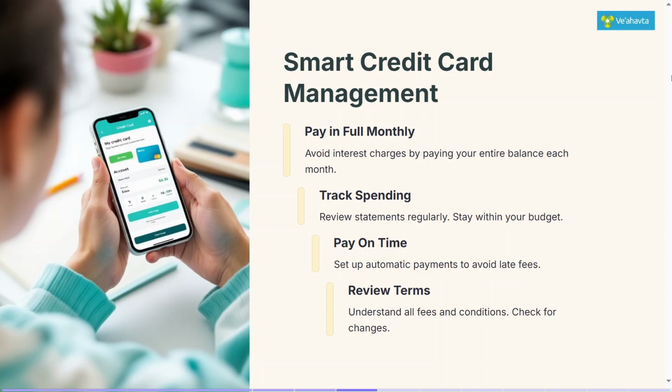And finally, read the fine print. Credit card companies are sneaky. They'll hit you with hidden fees, raise your interest rates, and trap you in debt if you're not careful. So before signing up for a new credit card, search for words like fee and penalty, and ask yourself, how much is this going to really cost me? The more you know, the harder it is for them to take advantage of you.